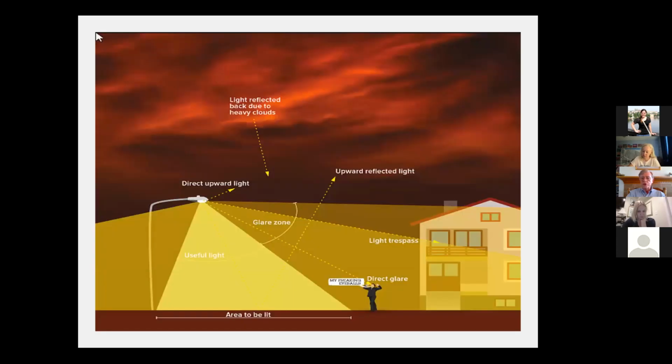You have a street light, and you notice that the area to be lit is the street, and that's the useful light coming from that light fixture. But you have glare coming out to the side, so people have light in their eyes. You have light trespass, which is the light shining into people's bedrooms. You certainly don't need that. And then you even have light shining up into the sky to light up the clouds. There's not much purpose to that either.